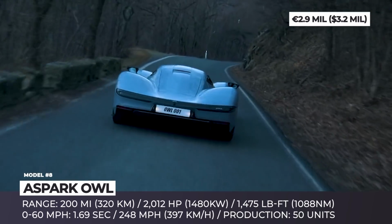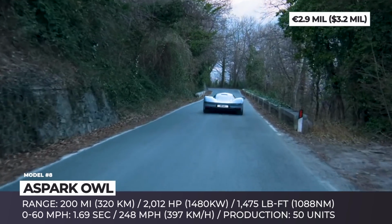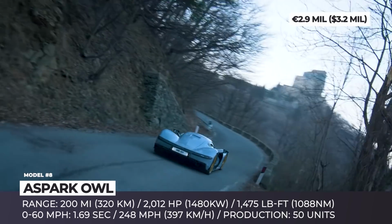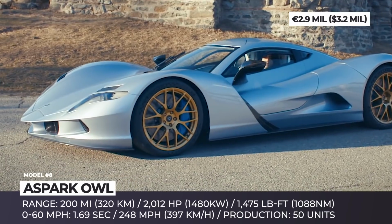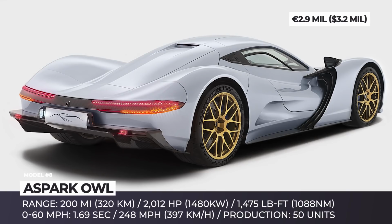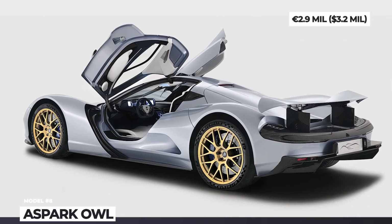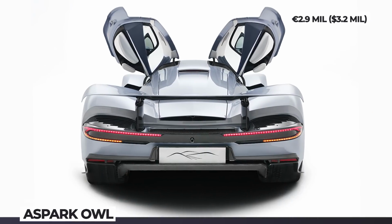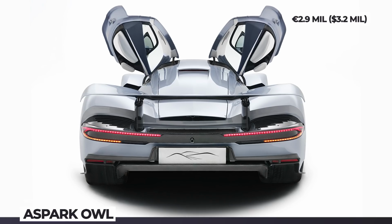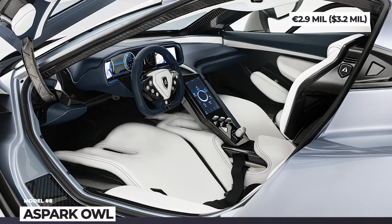Unless the competitors catch up, these figures will ensure the Aspark Owl the title of the world's most powerful and quickest production automobile. This car rides on a double wishbone suspension at each corner. The body is nearly entirely comprised of carbon fiber, and the stopping power comes from massive carbon ceramic discs with 10 and 4 piston calipers front and rear. Only 50 Owls will be produced by the Manifattura Automobili Torino in Italy, each priced at $3.2 million.